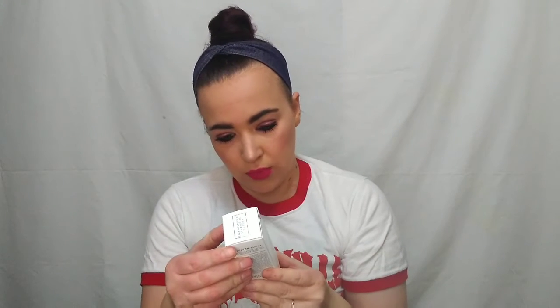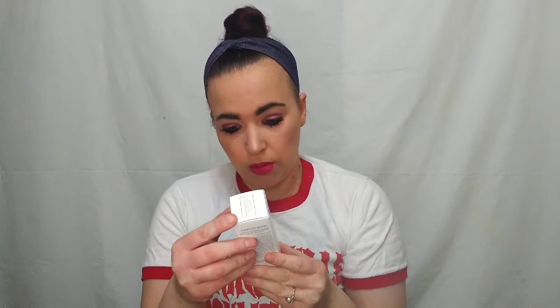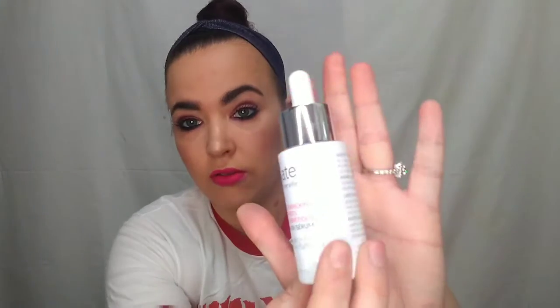Let's see. How to use: AM and PM, apply 1 to 2 drops to cleansed skin. And it just says, I formulated my high-performance concentrate with a signature blend of 5 VIPs, very important peptides that work together to visibly refresh and renew skin as it firms, smooths, and hydrates. That sounds fabulous, actually. Ooh, I really like the packaging. Very sleek and nice looking. It feels very nice.